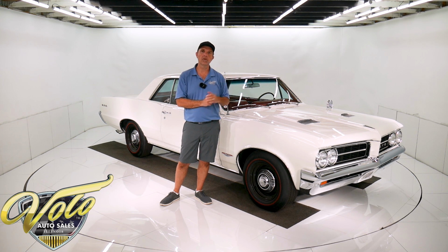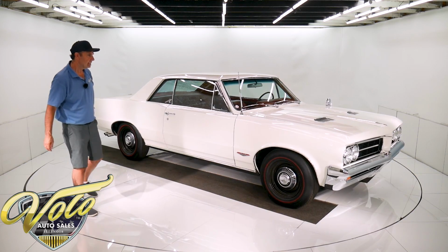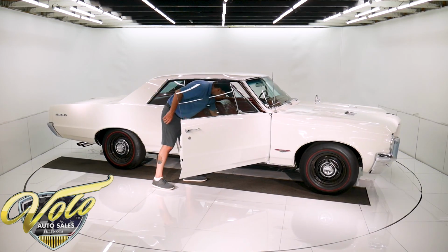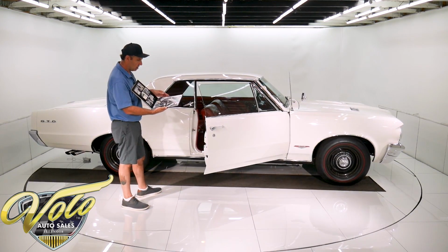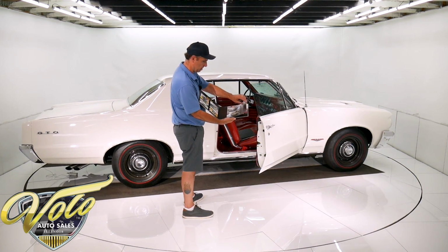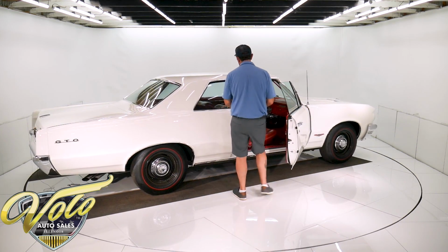3 deuces and a 4-speed. Let's go for a spin. Same owner the last 24 years. Something I've not seen before. This is really cool. He actually made a hardbound book showing the restoration process. These are not just pictures glued in here. It's actually part of the book. So it has photo documentation of the restoration.